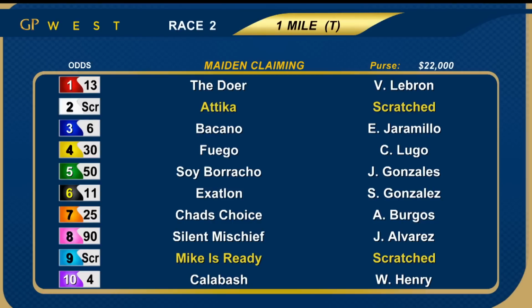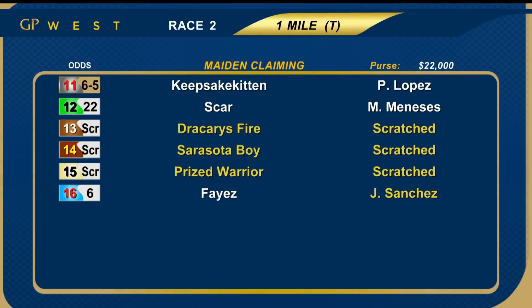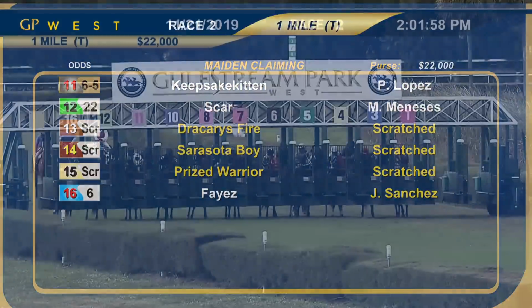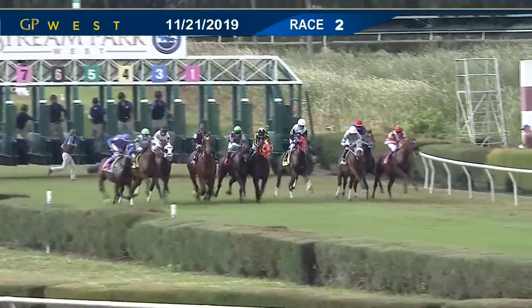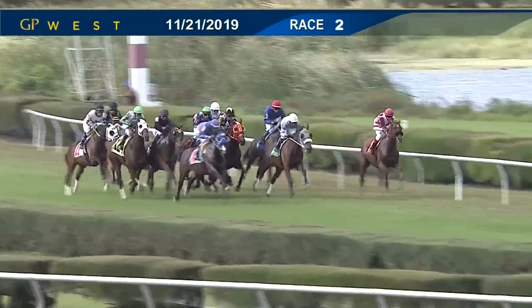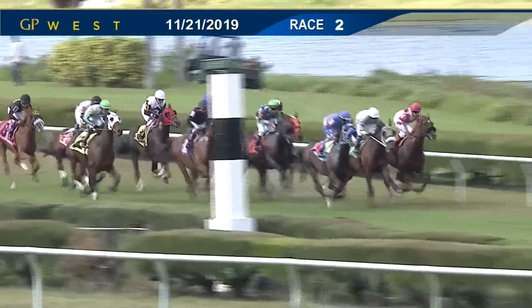These are maiden claimers, 2-year-olds. Scratch the 2, the 9, the 13, 14, and 15. The 16 will run with Jeffrey Sanchez in the saddle. And the race is on. A little bit of tight quarters and a stumble there for Silent Mischief. Fayez from the outside gate shows good speed in between horses.